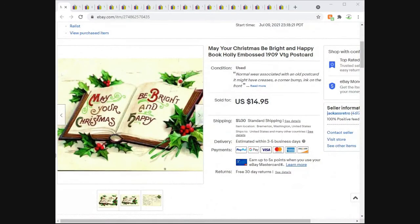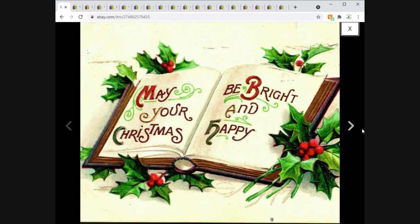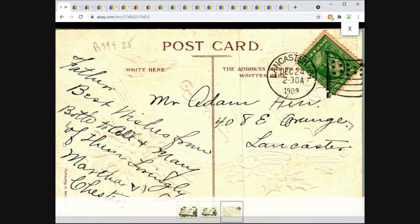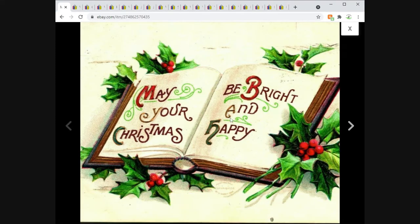All right, it's Christmas in July. I have been listing pretty heavily some Christmas postcards, this being one of them. This is a nice open book, embossed, written on postcard. We've got a trademark down here, and I forget, Detroit? Is that Detroit? Honestly, I can't tell you. But yeah, just a nice Christmas postcard.